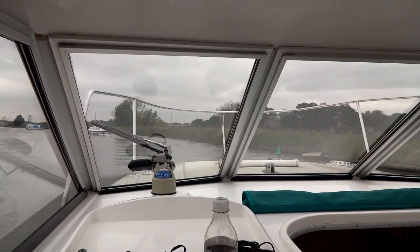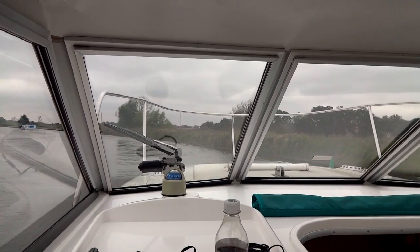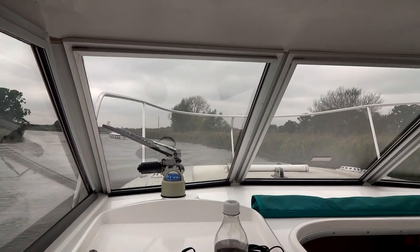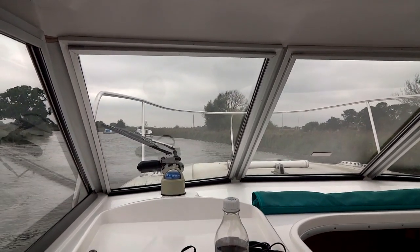Now, on the camera's microphones, you may very well hear how noisy the engine is. It's not that bad to the ear, but I'm aware that the frequency that the microphone picks up will probably make it sound like I've got the engine hatch open and the engine's right beneath me.